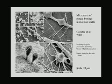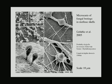This is an interesting study from Golubic et al. What he did is that he looked at dissolution of carbonate. They take a mollusk shell that has drill holes in it, they impregnate it with resin, and then they dissolve away the carbonate, and then they get these features.